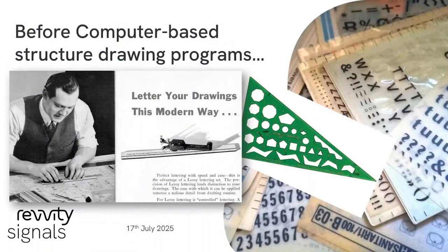So before computer-based programs for structured drawings came about, these are the kinds of tools that chemists had to use. These sort of plastic templates that you see here in green, this one was called Feather Triangle. So you would use a pen and draw those rings with these hexagon, pentagon, and heptagon shapes, so that you could actually communicate about your chemistry.